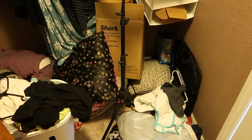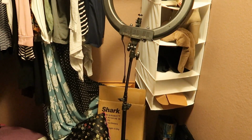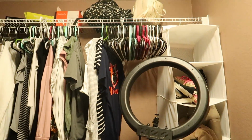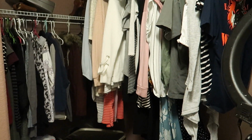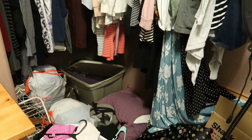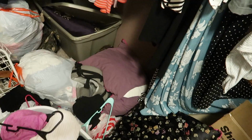As you can see, my closet is a mess. I was not kidding. So we are going to clean this baby up. We are going to declutter and we are going to clean because I have just been neglecting it. I mean, if you can close the door, out of sight, out of mind, am I right? But we gotta tackle this because it just cannot stay this way.